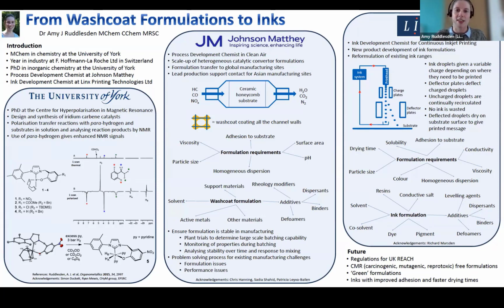Rheology modifiers, dispersants, so we've got to disperse our support materials completely homogeneously so that we can maximize the amount of material available for reaction. Binders and defoamers. So unlike Omar, who wanted foam, we did not want foam. So we had to control that through the use of additives.